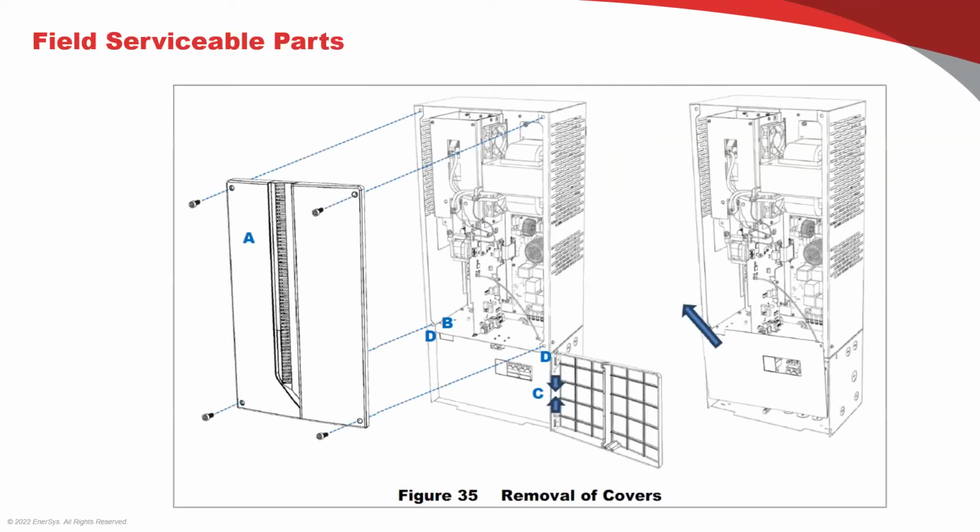Hey, Mark, we do have one question regarding the generator. Does it go through the transformer to help with leg imbalance?